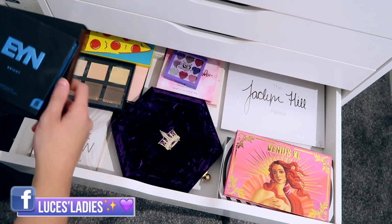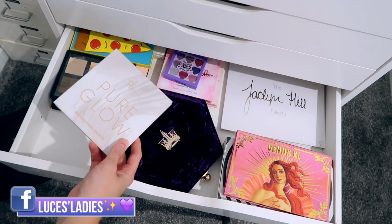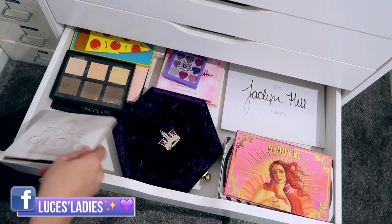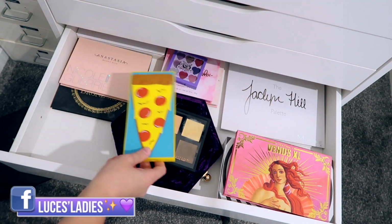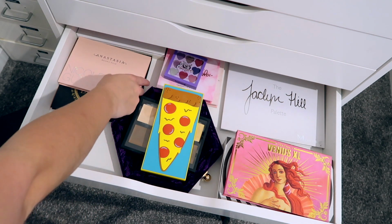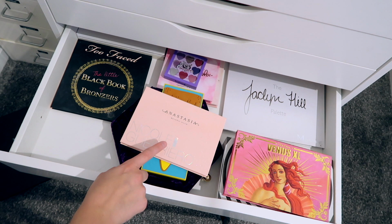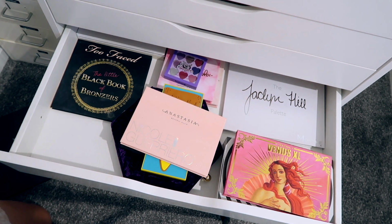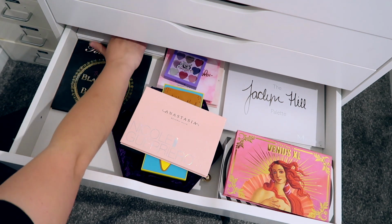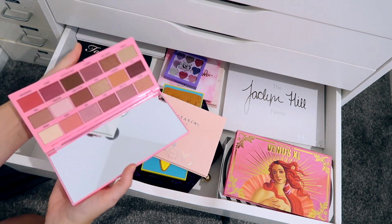And then we have the Fiery, we have the PS Pure Glow Highlighting Palette, the Anastasia Beverly Hills Cream Contour, the Revolution Pizza one, Anastasia Beverly Hills Nicole Guerrero Highlight Palette, which is beautiful, the Too Faced Little Black Book of Bronzers, which I've had for quite a long time. And we've got this one from Revolution. This is their chocolate cherry one.